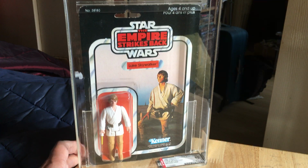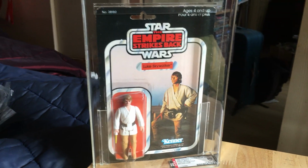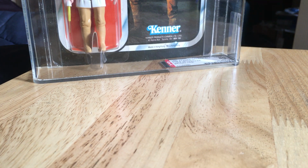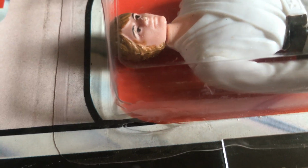So let's have a good look at my brown haired Luke Skywalker. Beautiful figure on quite a nice card back. I mean, it's not in perfect condition. There are issues with this, so when we look at it closer, we can see. So there's a tiny little hole in the blister. I mean, at least the blisters stay clear. You just see it there.